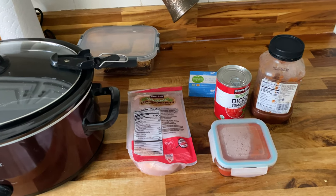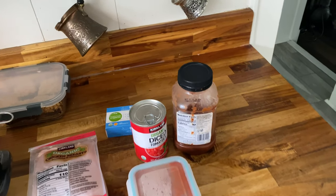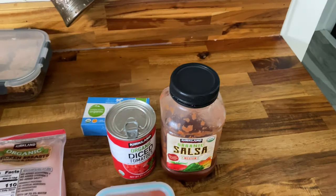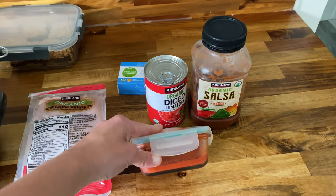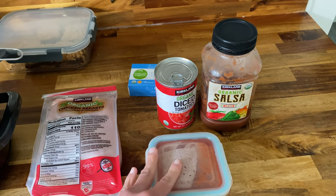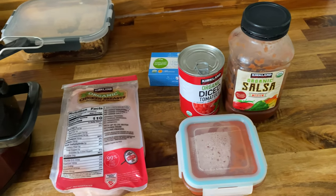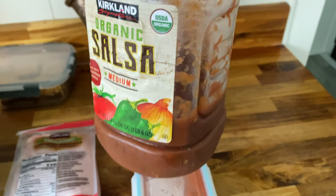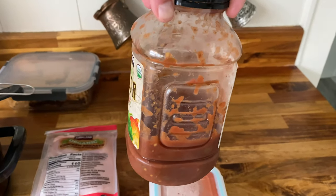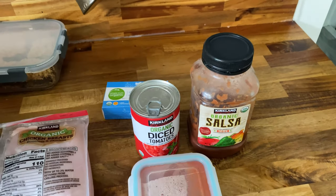So I am going to throw some chicken in the crock pot with some salsa and some diced tomatoes. I happen to have some tomato sauce in the fridge that I need to use. I need to get rid of that. So I'm gonna throw chicken, salsa. I may grab some more. I'm gonna do the rest of what's in here and may go open another jar of salsa and put a little bit more in there with some diced tomatoes.